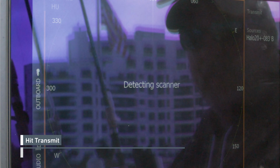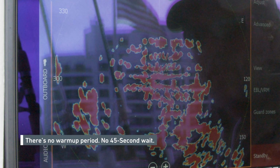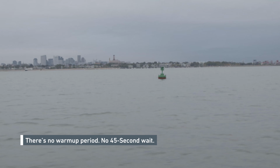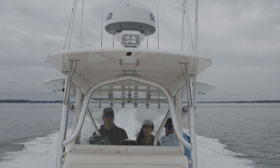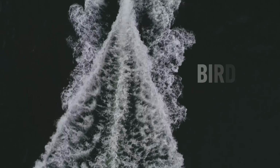I hit transmit, and within seconds you're going to see it displaying what's going on. There is no warm-up period, there's no 45-second wait. You don't have to come down off plane and get nervous. You just hit transmit, and there it is.